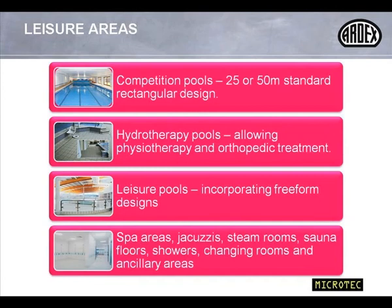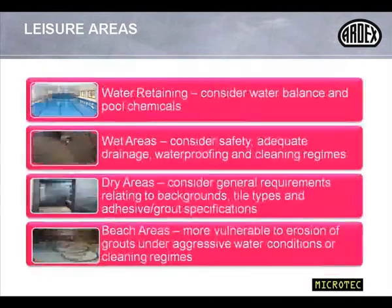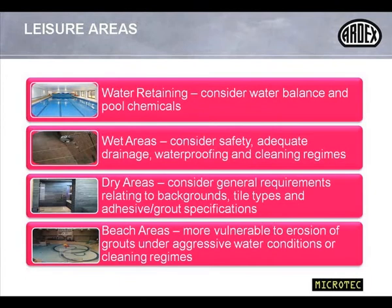Examples of leisure areas vary, from competition pools, which tend to be a standard rectangular 25 or 50 metre design. Of course, precision in tiling dimensions can be critical here. Leisure pools. These are freeform designs. Some incorporate water chutes, complex curves, wave machines and simulated beaches, all of which can put unique demands on the tiling. Hydrotherapy pools, which allow orthopedic or physiotherapy exercise. Health clubs, hotels, domestic, such as spa areas, jacuzzis, power showers, steam rooms, sauna floors. A pool complex may have many areas with differing demands.